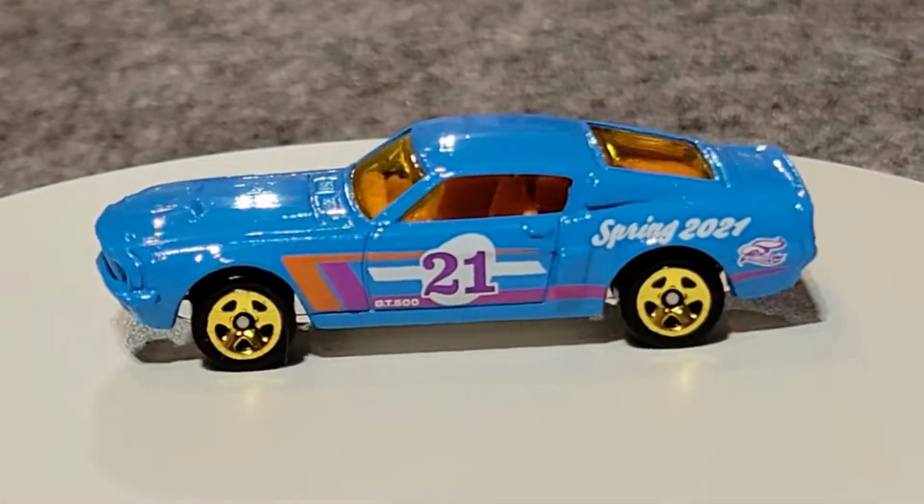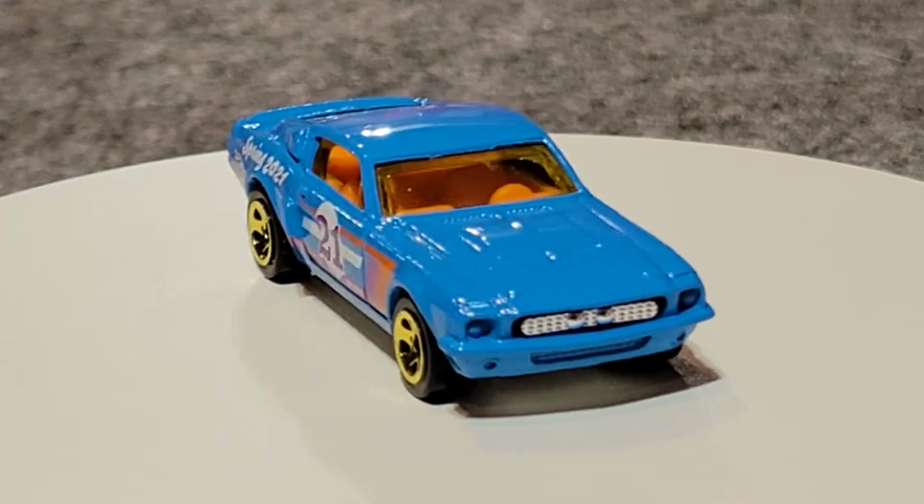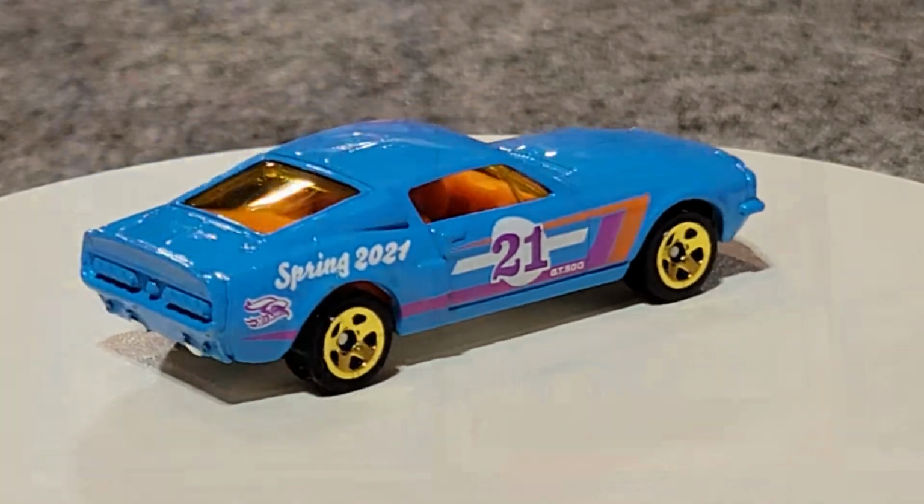The 67 Shelby GT500 took that race. This is a special spring edition 2021. He's moving on to the next round.